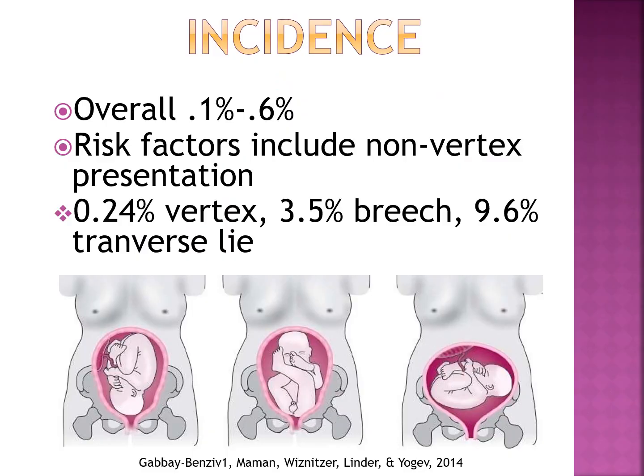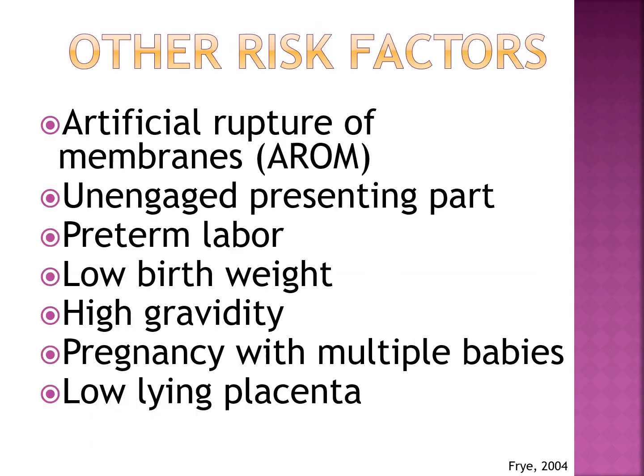Incidence: it's extremely rare, thank goodness, 0.1 to 0.6%. Risk factors include a non-vertex presentation where the head is not down, like a footling breech or transverse. It's pretty rare once the head is down. I've seen it a couple times where the water's been broken by a provider and the baby wasn't well applied to the cervix yet. But most of the time it's those transverse lies, where the baby is sideways, or breech, where the butt is presenting. Other risk factors: the water being broken when it wasn't ready, and an unengaged presenting part, so the head's not well applied to the cervix when the water is broken. A lot of fluid sometimes makes a difference too, because it'll help bring that cord down faster.